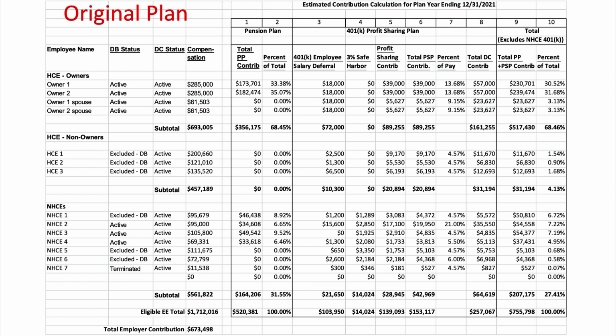Different dates of hire, ages, and compensation, which clearly shows on the left-hand side. As you go through columns 3 through 8, those are all different parts of the plan. And let's go all the way over to column 10. If you go down a little bit, you'll see 68.46%. This is a key number that the owners cared about. This is the percentage of the benefit that they get out of the total amount of the contribution. That's both employee and employer contribution.